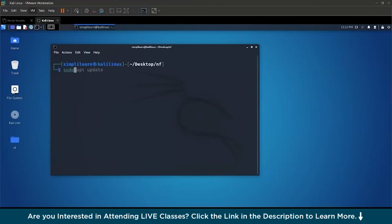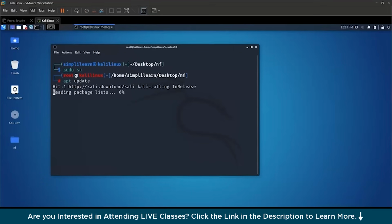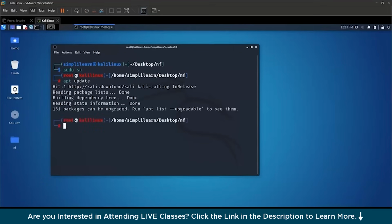For the second example, let's say I just write sudo su, and this time it's not going to ask me the password, because in this current terminal process I've already provided the root password once and it is in memory right now. Earlier, to update the system, we had to write sudo apt update. That was because we were running it as a standard user. Now we are running it as a root user, so all we have to write is apt update and it's going to continue its work. There you go.